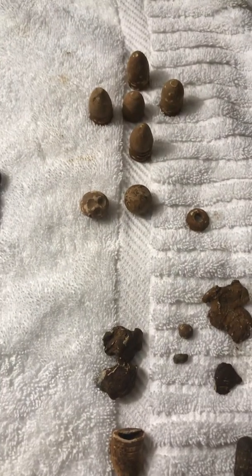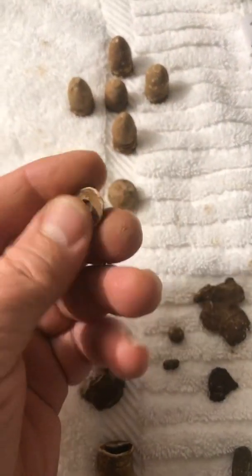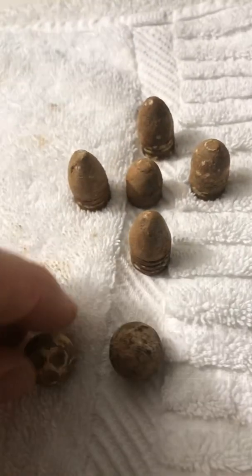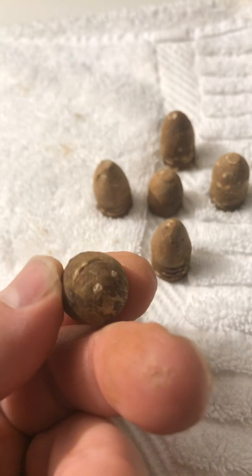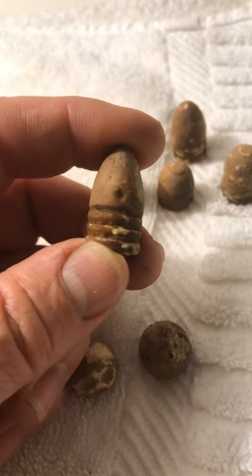So we're looking at 69 caliber and 58 caliber. I did find this interesting piece of lead, and I think that it's off of a round. Oh gosh, I can't remember the name of it. Anyways, you guys look at it and tell me what you think that it is. This was a really cool dropped ball, early war. And then, of course, the mini balls are always great to find.